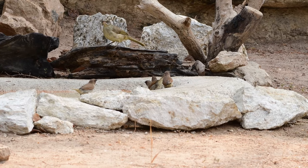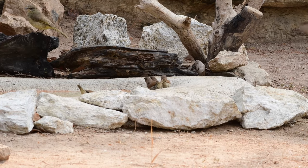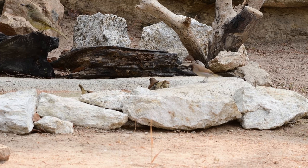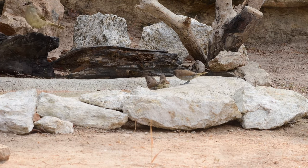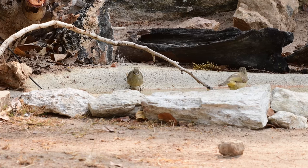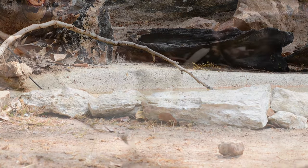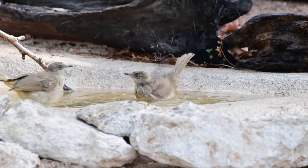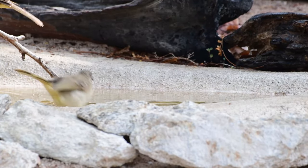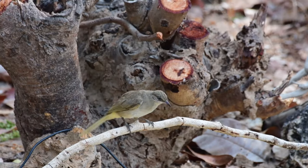eBird describes this one as a dull brown bulbul with paler underparts and grey streaking behind the ear. Also, the calls and the songs are harsh and somewhat dry sounding, without the melodic musical quality of some other bulbuls. And as we always say, if you want to see the bird, learn the call.